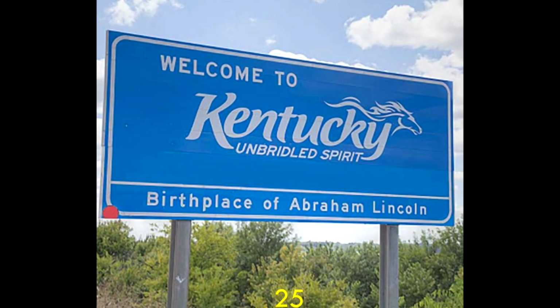I think Kentucky's is pretty close to being a great sign. I like the font. I love the slogan, Unbridled Spirit, the horse at the end, Birthplace of Abraham Lincoln. It's all great, but somehow it just doesn't look quite right. I'm not sure if it's the monochrome look or whatever, but I think a little bit of a touch-up and this could be one of the best signs in the country.